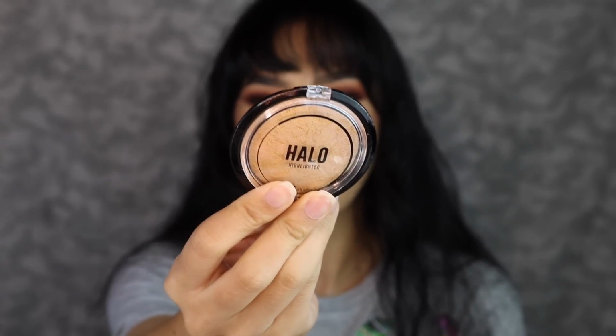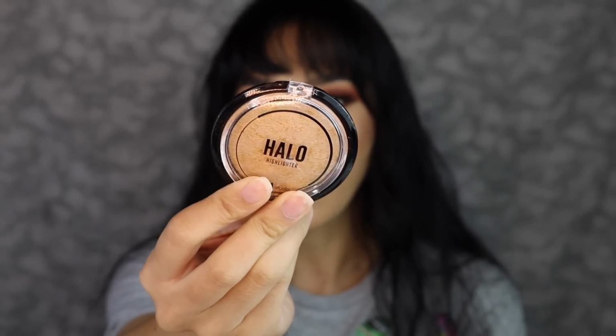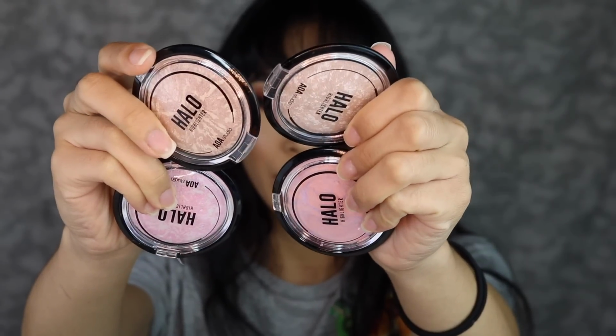This one is an all over golden hue. I feel like if you like the Trophy Wife by Fenty, but you want something a little bit more wearable and you're more of a tan to deep, you'll probably like this one. This one's in Sunstone. Everything else, as you could see here, I'll just hold it up for you. Everything else here has a purple hue to it.